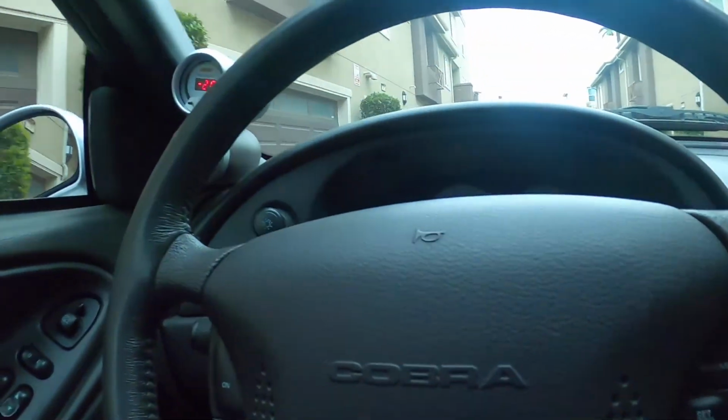Today what we're doing is, as you can see, I'm driving the Cobra. I'm gonna hit a local, oh, I don't have my seatbelt. I'm gonna hit a local Mustang meet that they have here in Norwalk, and it's called Mustang Mondays. It's every Monday, the last Monday of the month. That's when they do it. And it's my first time going there.